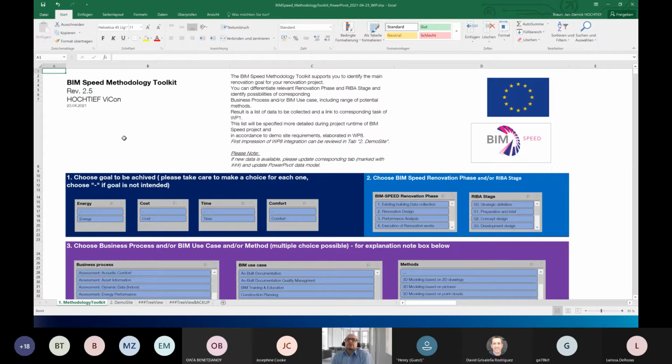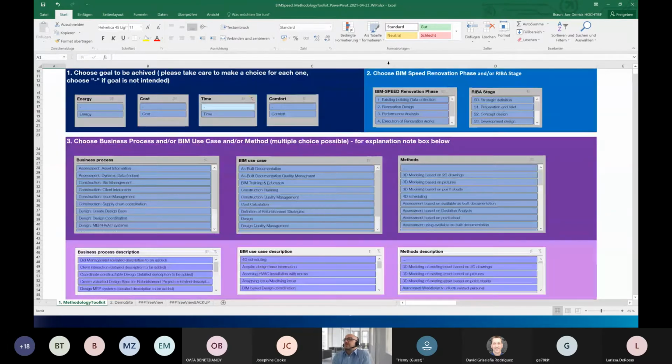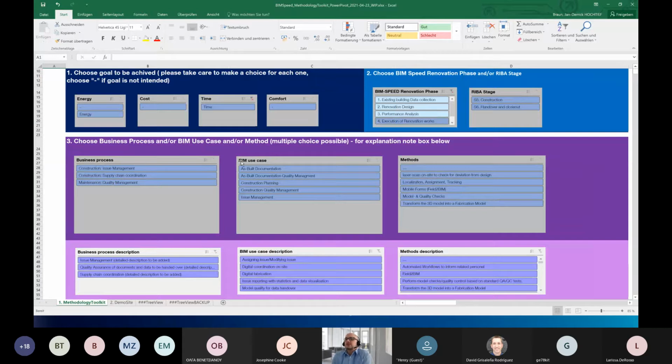The first step is to choose a specific goal, or several. For this example, I'm going for time reduction. You see some filters popping up, and we see that a filter has been set. In the second step, we would like to go for the execution of renovation works, for example. You see it will be filtered down, so that only the relevant use cases are shown. Here, I would like to go for the issue management on site.